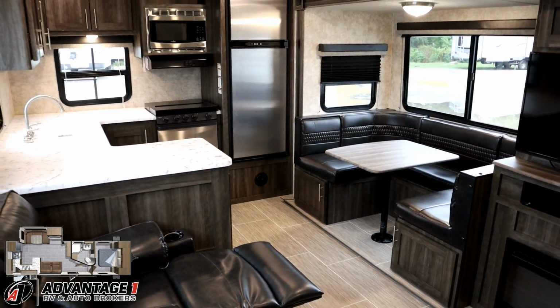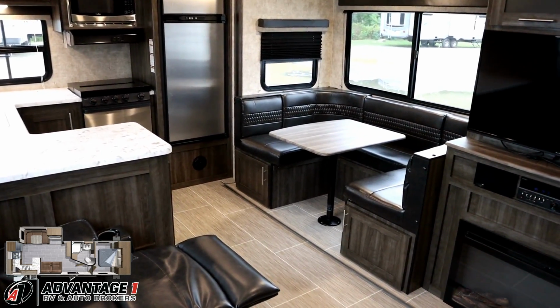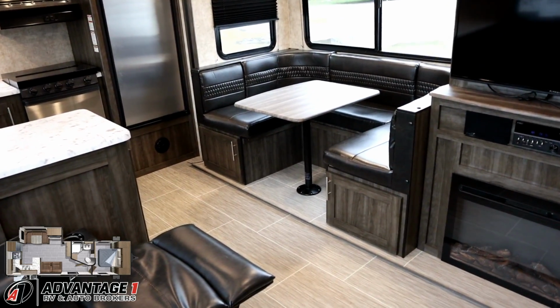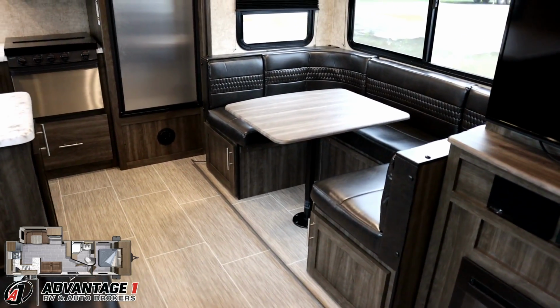There's storage doors on the end of that dinette, and the single leg post on the big U-dinette bench over here, notice how it can actually allow you to twist and turn the table. Very handy if you're a bigger person like me. You've got to kind of slide your way around there.